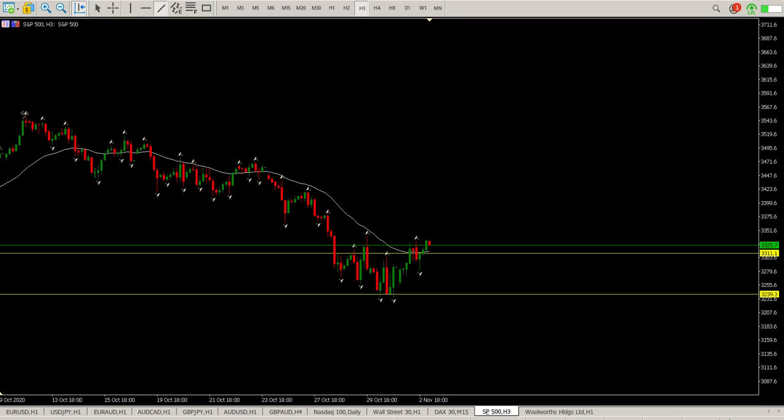Remember, you're looking for the first two fractals for your trend line. There's your first trend line right there, and you can see at the moment we've got a breakthrough. So with that in mind, I'm looking for 33.11 to hold. If 33.11 holds, then that's going to confirm that trend line.